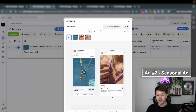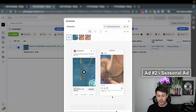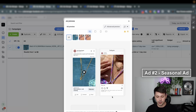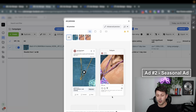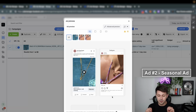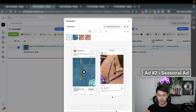The next one on here is something that we would call a seasonal ad. By creating some kind of a seasonal ad, and in this instance, you can guess this is definitely a summer ad, we asked this UGC creator to go out and showcase the waterproof capabilities of this client's jewelry. And by doing so, this ad has gone on and is still running for us right now and is absolutely crushing. The reason why it does so well is because a lot of people are going to be in this environment, right? It's summertime. A lot of people are going to be in the pool.